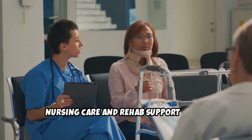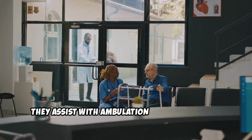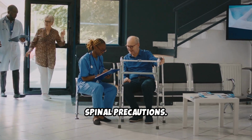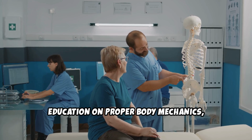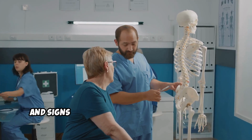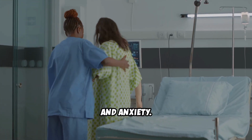Nursing care and rehab support play a vital role. Nurses monitor pain levels, mobility, and neurological function. They assist with ambulation and positioning, using techniques like log rolling for spinal precautions. Early mobilization and participation in physical therapy are encouraged. Education on proper body mechanics, posture, weight management, smoking cessation, medication use, and signs of worsening symptoms is provided. Emotional support is also crucial, as chronic pain can lead to frustration and anxiety.